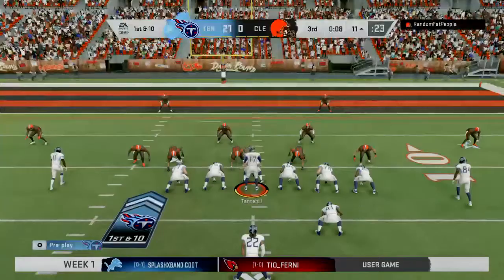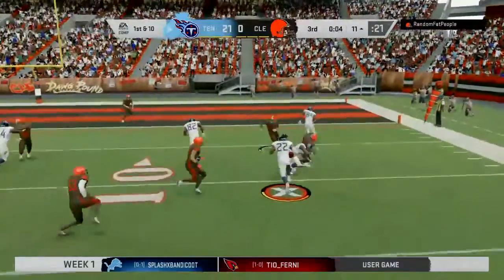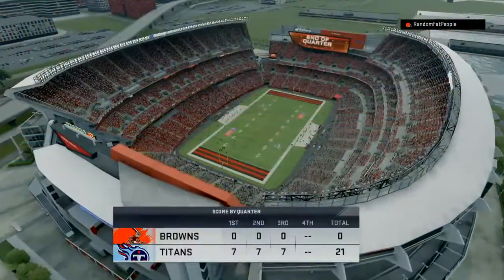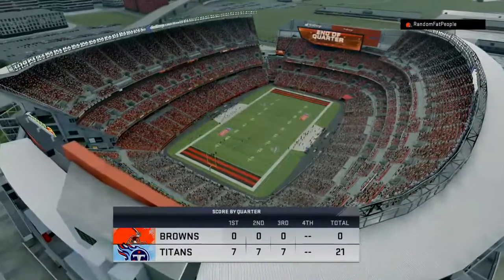Henry will get it. He's been busy today. And able to get him inside the 5 here, just inside the 5 to about the 4. A solid run on first down. Gain of 7 leaves him with a 2nd and 3.